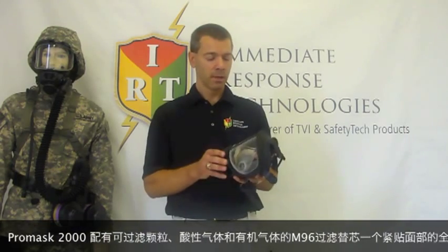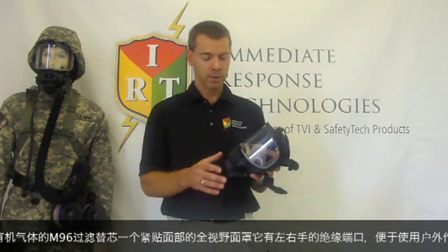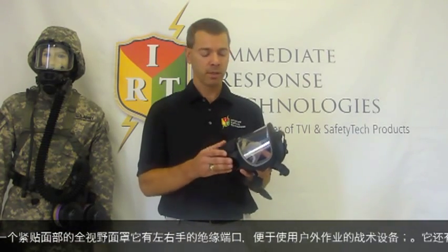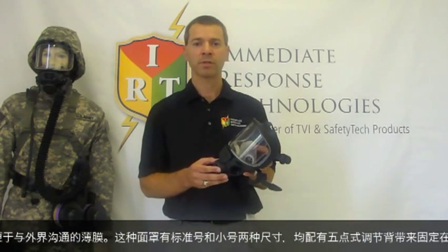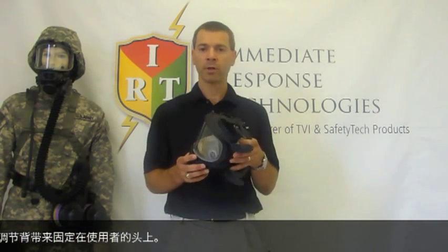Pro-Mask 2000, coupled with our M96 cartridge, provides filtration of particulates, acid gases, and organic vapors. The face piece includes a close-fitting full-view visor and a left-hand and right-hand inhalation port that facilitates the use of tactical equipment typically used in field operations. It also includes a speech diaphragm for assisting in communications when donning the face piece. The unit is available in regular and small sizes and includes a 5-point harness to securely fit it to the user's face.